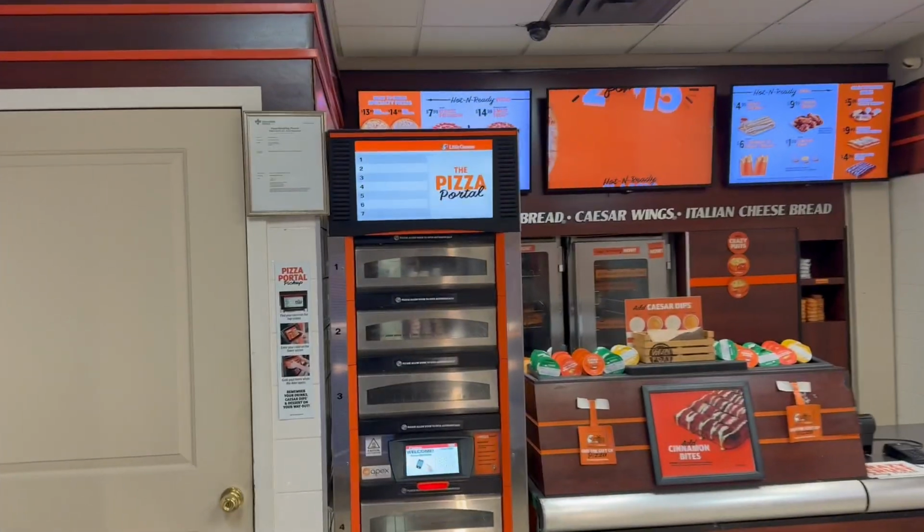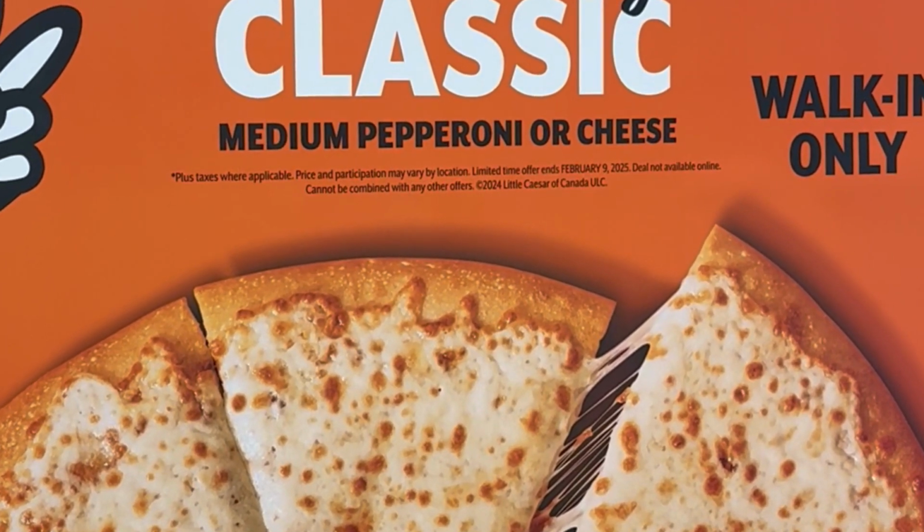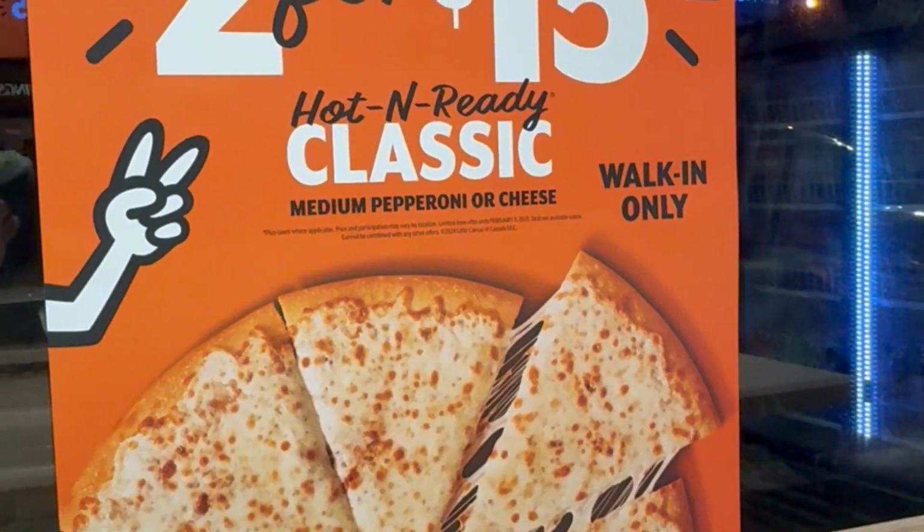Fast food hack number 3 is, as you can see, I'm approaching a pizza place, which is a bit of an odd place to think you'd go for a low carb fast food meal. Little Caesars is a fast food pizza place because they have hot and ready pizzas.